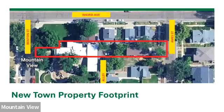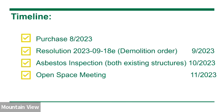So this slide is just showing what the new property footprint looks like, showing Town Hall in the front and 4185, 4183 to the back. I have a timeline here. We purchased the property in August of 23. As you may recall, those of you who were on town council at that time, the resolution in September of 23 was made to demolish both 4183 and 4185 and get rid of those. 4183 was the smaller property, the little garage in the back, the carriage house in the back, yes. And then 4185 is the large house in the front.